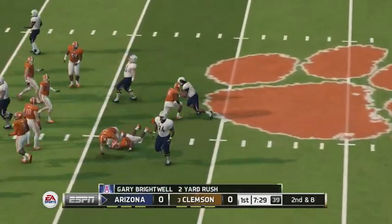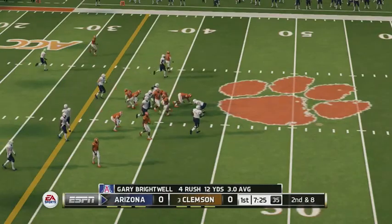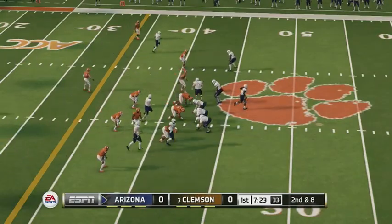Brought down at about the 43-yard line. That's good for a gain of 1 yard. That makes it 2nd and 8.